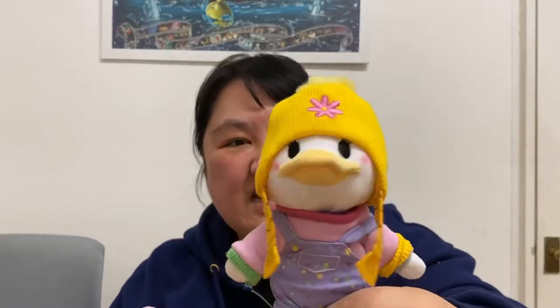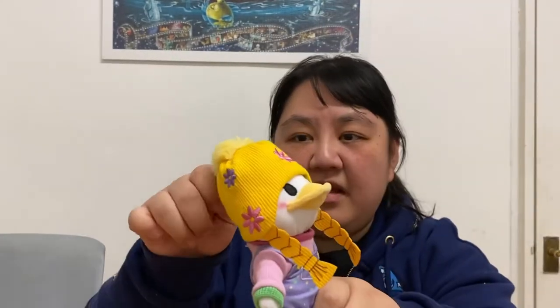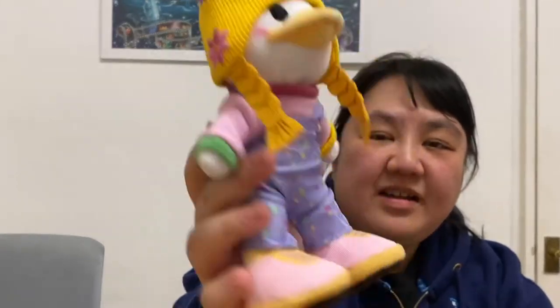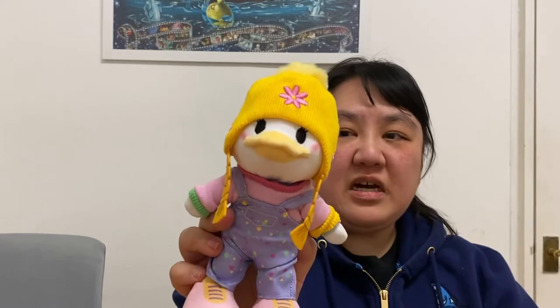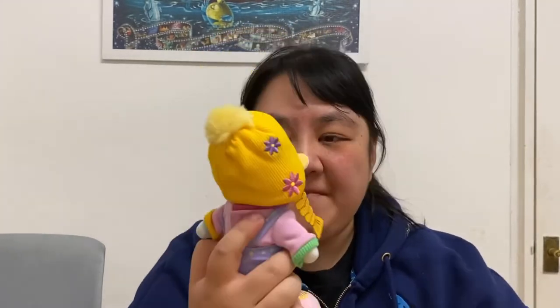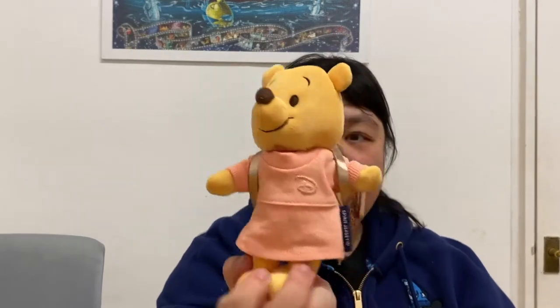So I've got my Daisy in the Rapunzel cosplay costume. Isn't she cute? I'm thinking of putting Cinderella on Daisy as well. She's my go-to girl for my girly costumes if I get them. I've got my Winnie the Pooh. I haven't done a photo shoot with him yet because I was going to do a really cute matchy-matchy photo shoot with him because he's got the same rose gold spirit jersey that I have, which was my very first spirit jersey, and the cute Loungefly bag as well. So I need to do one. I just haven't had the time.